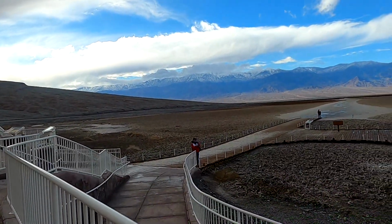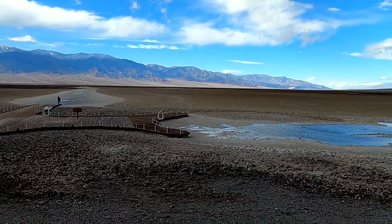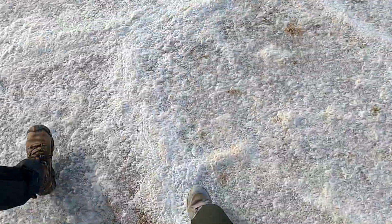We're at Badwater Basin. This is the lowest point in all of North America at like minus 88 meters or something like that. Crazy. And with all the rain we just received over the past 24 hours here, a new landscape emerges that isn't seen too often.